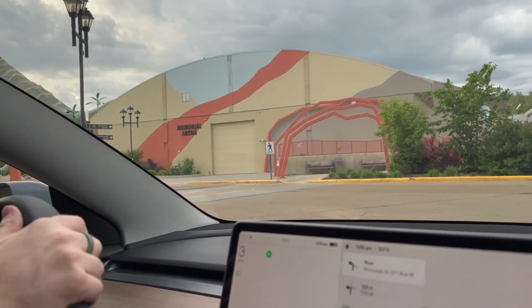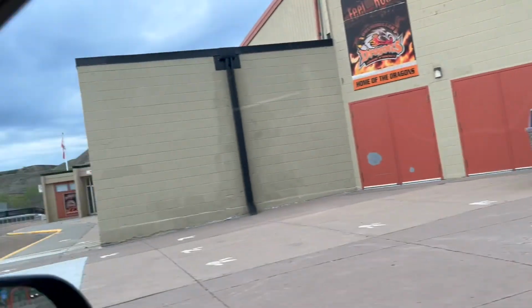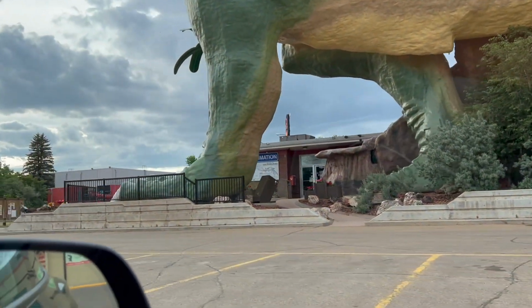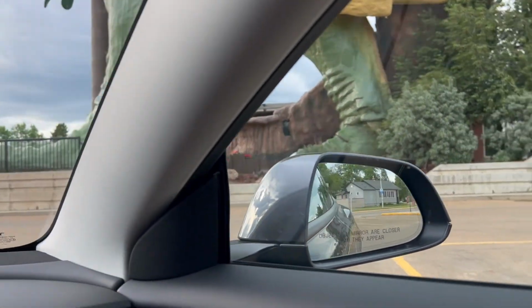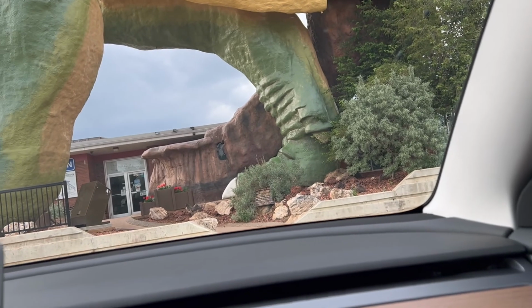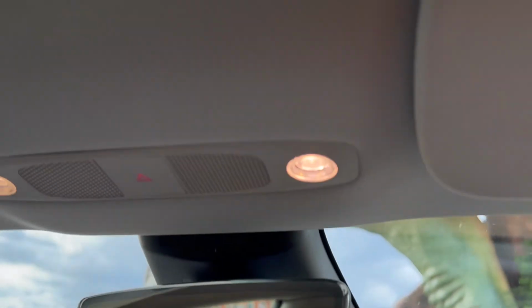The big dino. Look! Hockey dino. Oh, that's awesome. National and Provincial Award winner. Can you still go up in this? It says closed. There's feet. Keep going up.